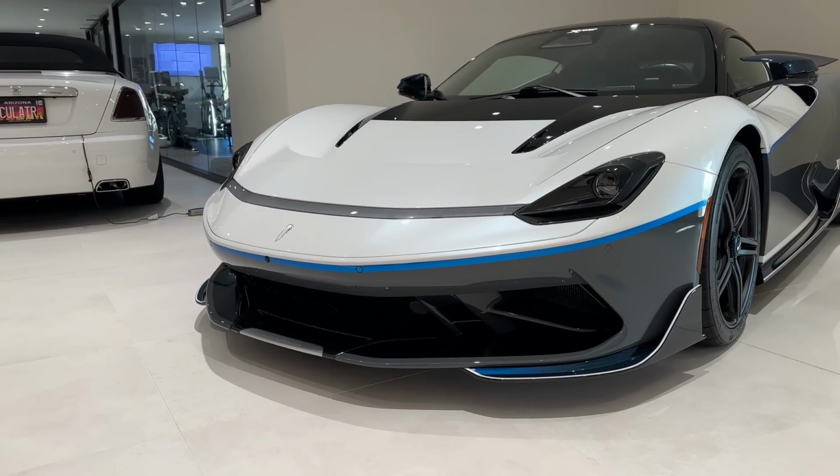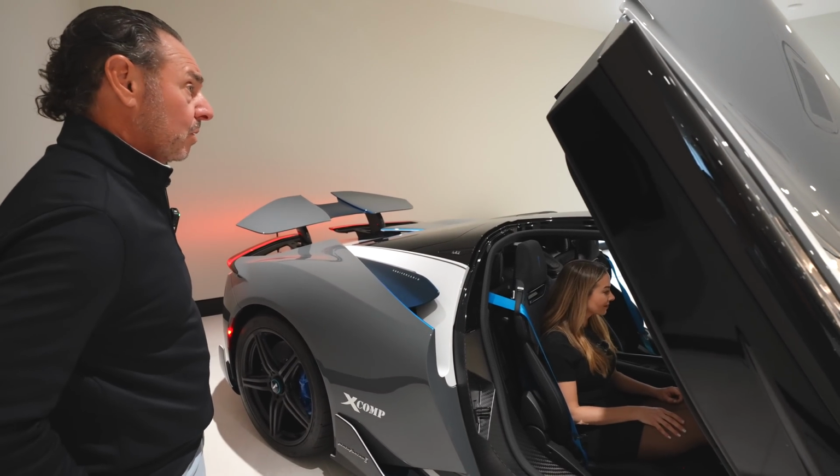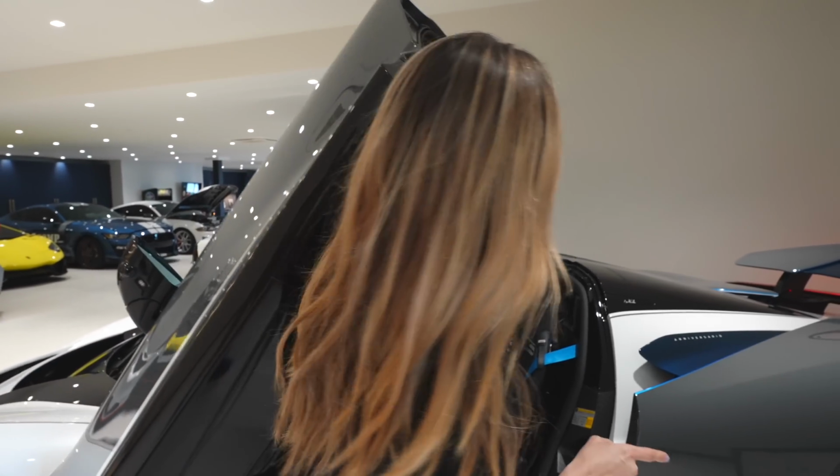I love it. They have a very gracious CEO of the company. They're very humble, they're very approachable. They're true car people. All right, let's go inside and look at the different drive modes.